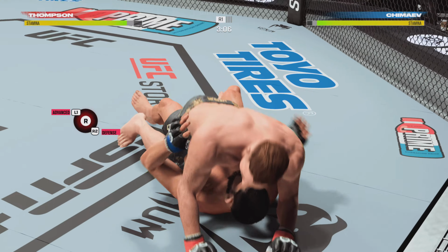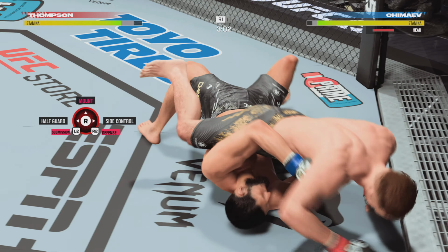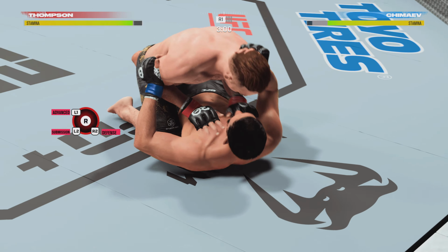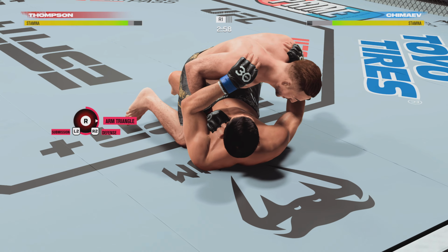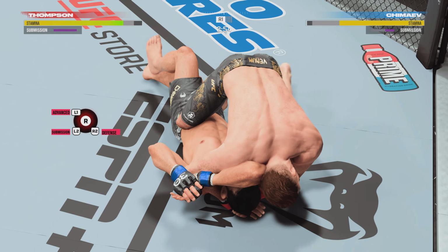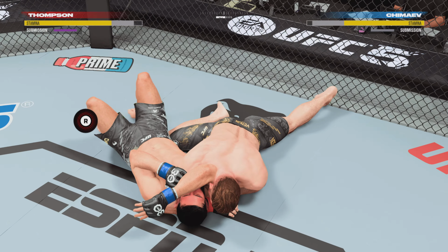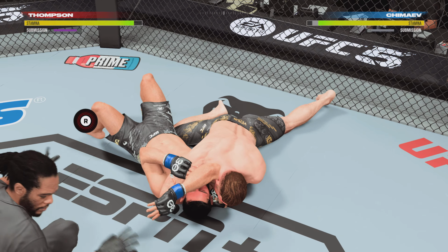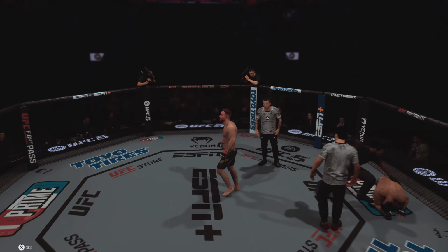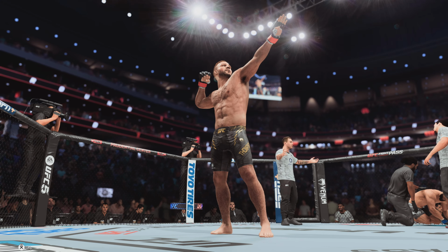Beautiful transition. Oh, outstanding combination of ground and pound punches here by Thompson. Oh, he's trying to pin that arm in the triangle now. Oh, he's got it locked in. He's got that arm triangle deep. He's gonna choke him. There it is. And takes the judges out of it, gets the finish.